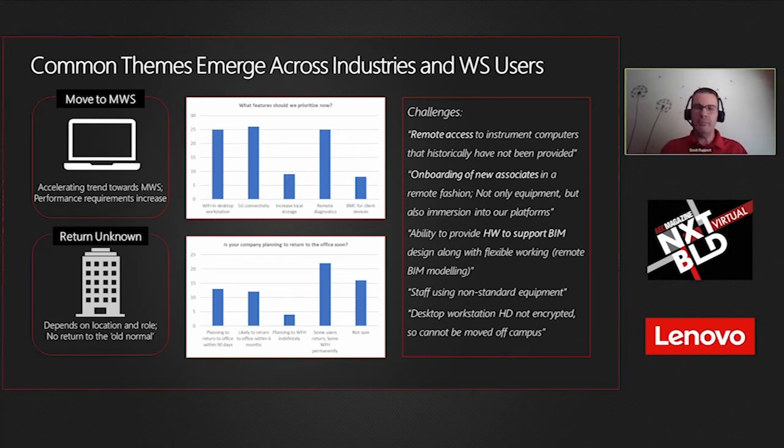Sometimes the workstation can't leave the building, and other times the hardware maybe can, but the data set, the IP, the project proper, the content cannot. So do we have the right remote solutions in place, right? And so those are all areas that we want to help with. Those are all areas that we want to gather data on and continue the conversation.